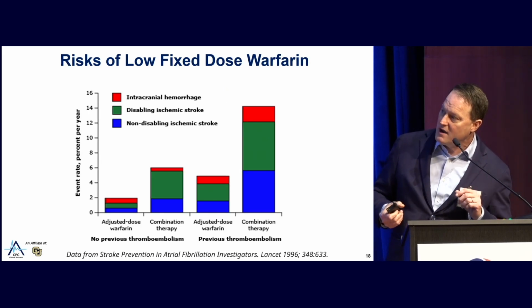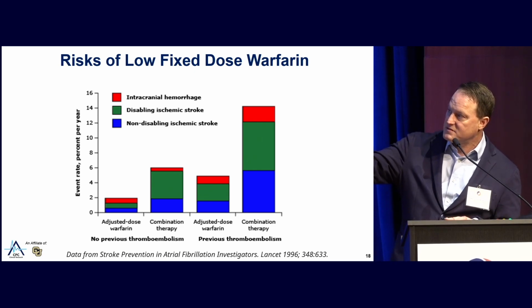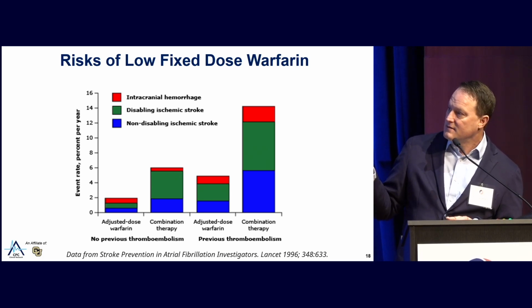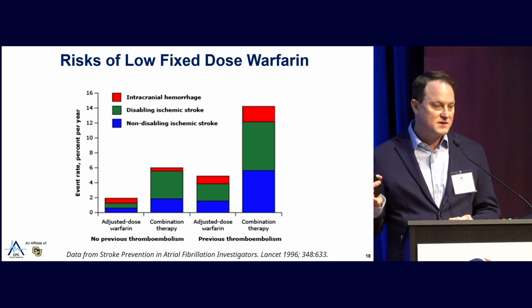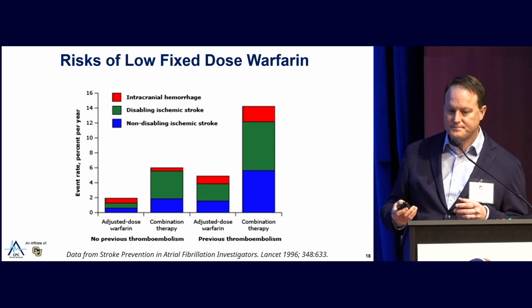And people have tried fixed dose warfarin versus adjusted dose. But on the left side and on the right side, whether you've had a stroke or not had a stroke, adjusted dose warfarin is better than fixed dose because there's so much variability in how people metabolize the drug.